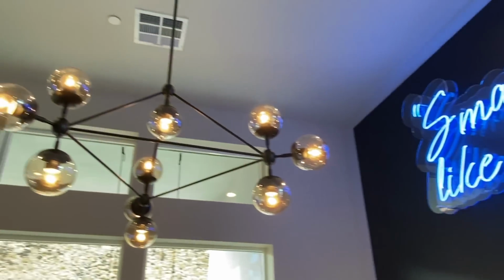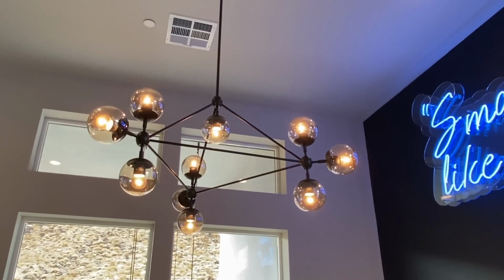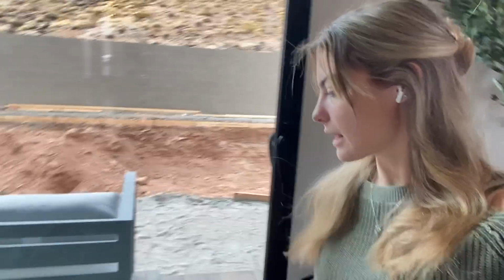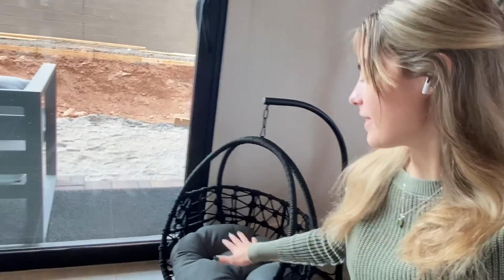Also, we have the second chandelier like that one in the entryway. There are 2 of them in this house, and this is the second one. Also, right off of the dining room, there is this little pet bed, which Bailey is terrified of. She won't go sit in it, but Amanda added it, and it's really fun.